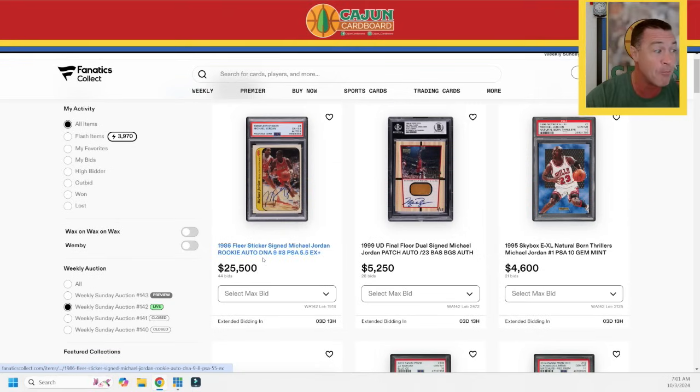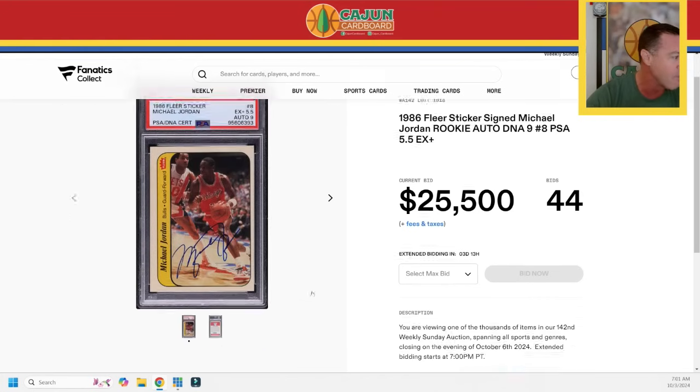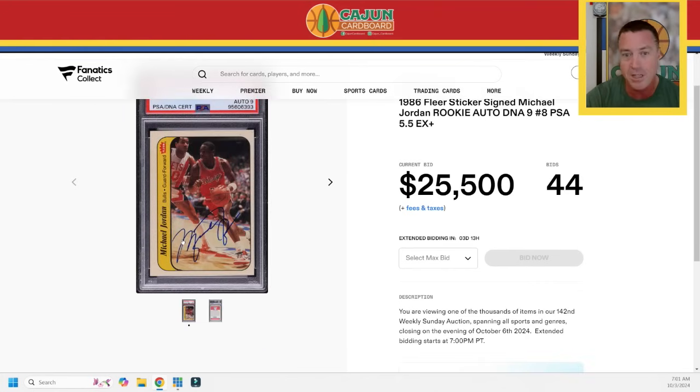Let's just start at the top with the clear-cut leader as far as the current bid goes. This is a 1986 Fleer sticker, autographed, 5.5 with a 9 for the autograph. You guys who collect autographs, you know I've got to click in here because you really got to hyper-focus on some of this stuff, and this is an absolute monster.